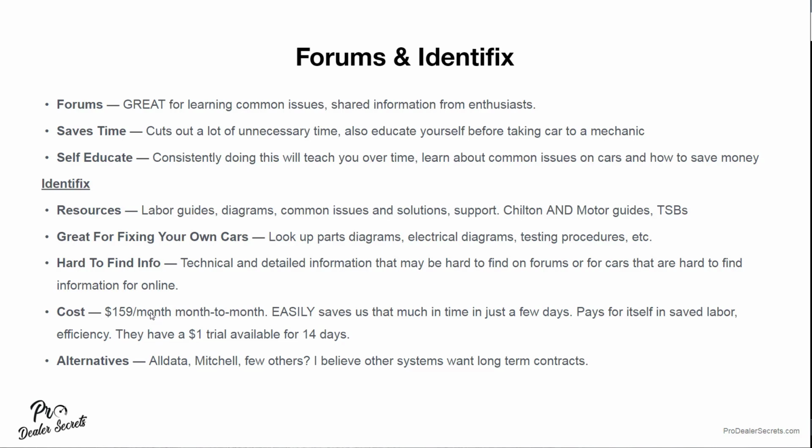Like I said, it's $159 month to month. It's awesome. I know it saves so much time. It saves so much money. And being able to pay my employees flag hour instead of just hourly rates or on how long it actually took, I know that saves us a lot of money because they know that the expectation is to get it done in the expected amount of time and not to dilly-dally. So just in the savings alone, I'm sure it's worth it.